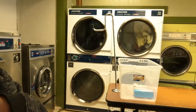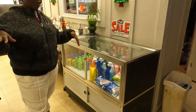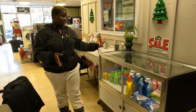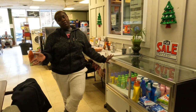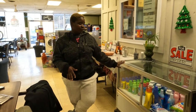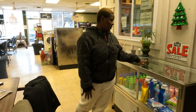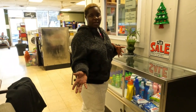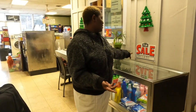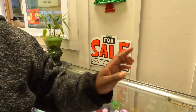And also on this side right here, sometimes if you come to the laundry and run out of your washing detergents, or maybe you forgot to bring them, you can just come and buy some here. They run from $4 to $3, which is very affordable. And you can see that all of it is for sale for us, $2.50.